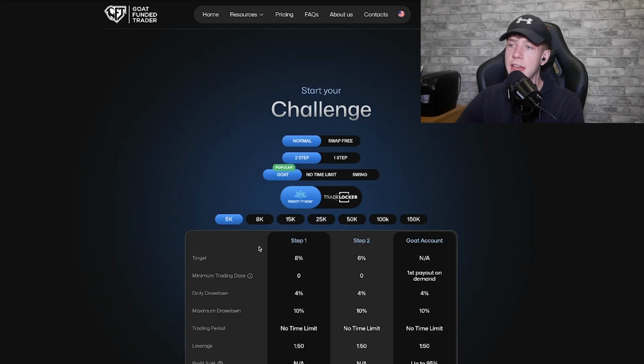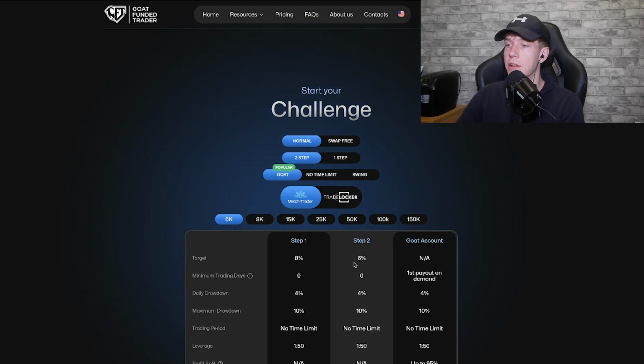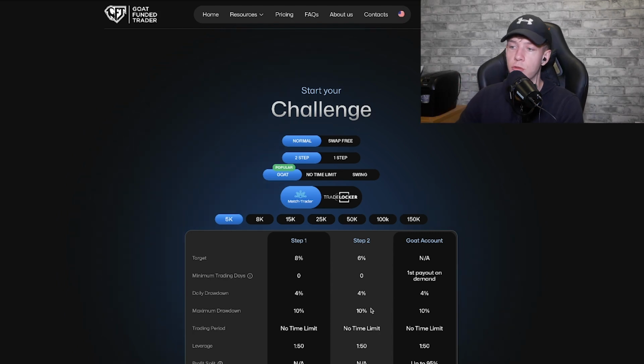So with the discount code that you use, Goat Funded Trader is the cheapest one. So the 5k account on Goat Funded Trader is $30. Your profit target on the first step is 8%, and on the second step it's 6%. Your daily drawdown is 4%, so you can't go beneath 4% of your account size on the daily, and you can't go beneath a 10% maximum drawdown overall, which is a great feature, to be fair.